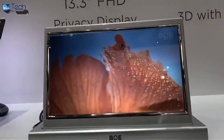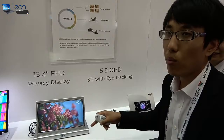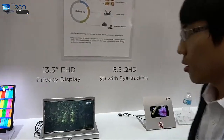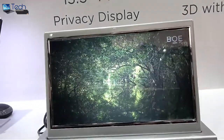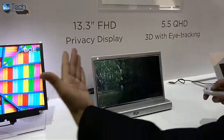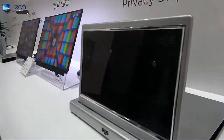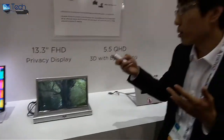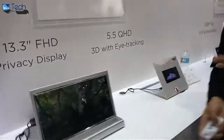This one is our private display. It has two modes: one is sharing mode, and the other is private mode. In private mode, in the large view angle, such as here, you cannot see anything. It's black. When I turn on the sharing mode, you can see.